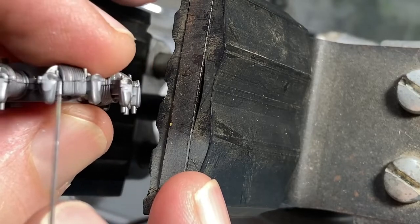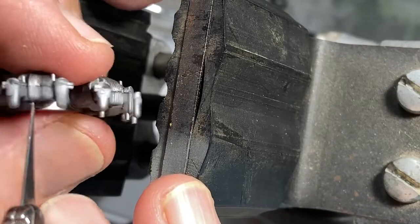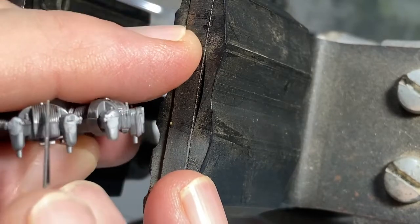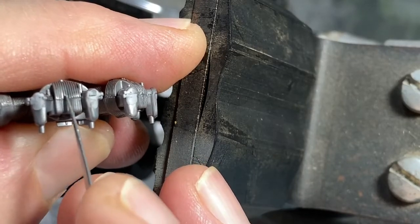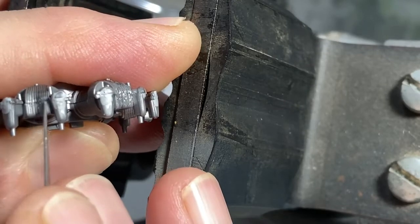Let's go ahead and start scraping on, let me find one. How about, where'd that misaligned one go? This is great. This one's got a pretty bad step on it here. So let's start out again. We're just going to scrape this gently across. Smooth that step out. Lose some of our detail, which isn't going to matter because we're going to get it back.